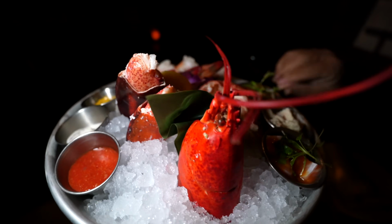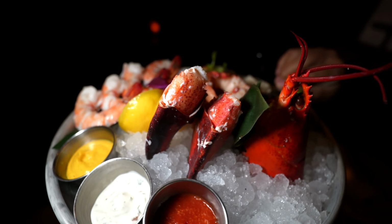All right, let me take a crack at the lobster tail right here. Got a nice little piece. Put a little lemon zest on there, a little bit of salt and pepper. Nice and sweet, crunchy. Very good lobster.